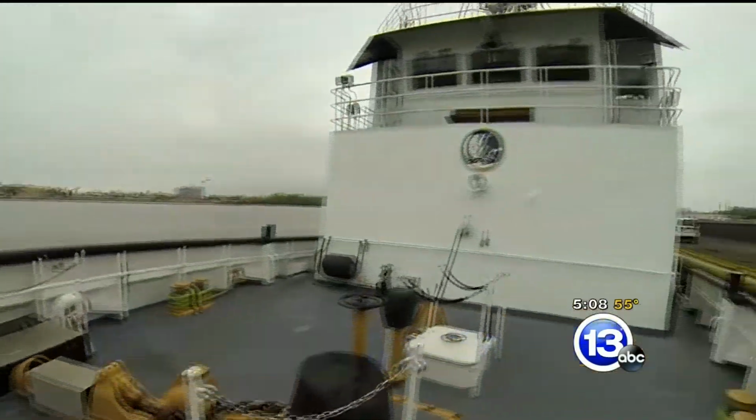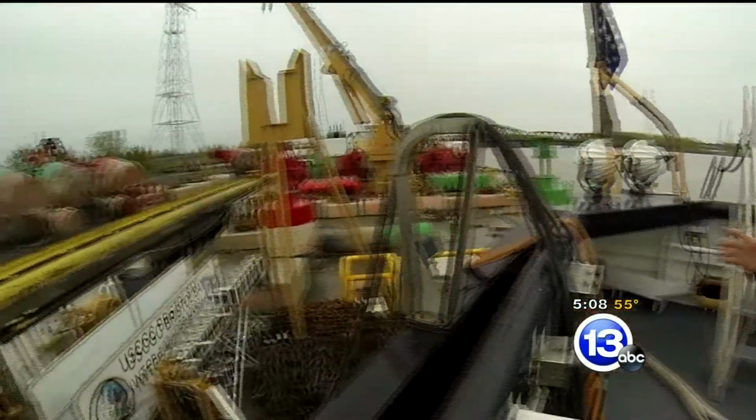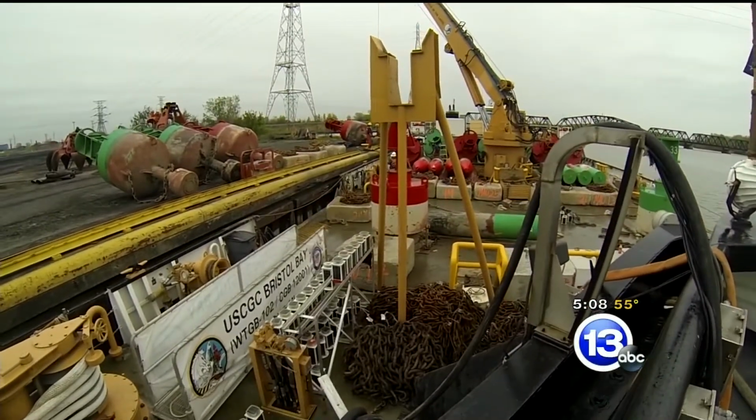Meteorologist Ross Ellett and photojournalist Todd Gertner took you on the icebreaker Bristol Bay last February. The U.S. Coast Guard's Bristol Bay icebreaker is back in Lake Erie, but this time it has a new mission. It's to help out boaters by putting these buoys back in the water.